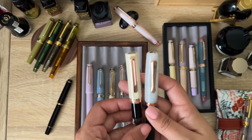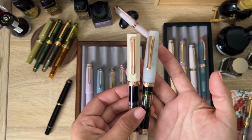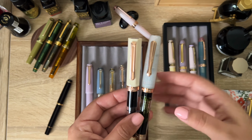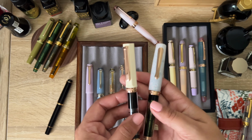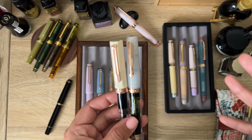Trying out different grinds like this was something that I would not really dare to do 2-3 years ago. But now I think as my journey continues to grow, these nib grinds are something that I'm more interested in, as well as trying out different sizes and brands of pens.